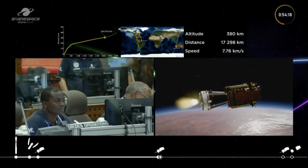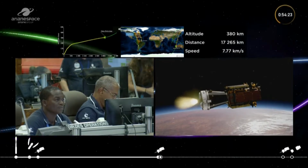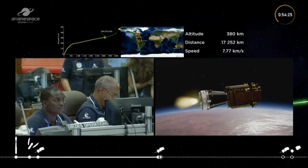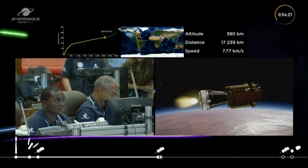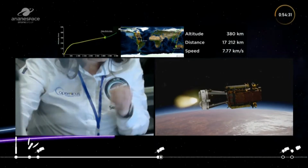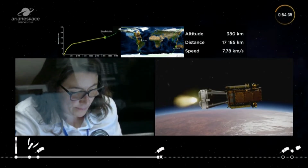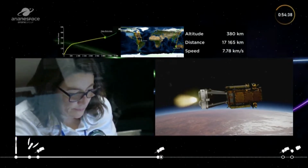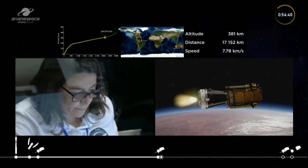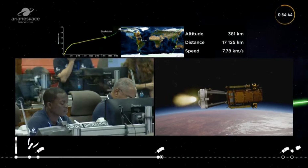Now, Samuel, let's just chat a little bit about your job, because it's quite interesting. You run a small team at Arianespace, but what do you guys actually do? So our job is to understand what a potential customer would like to achieve with our rocket. So we are discussing with the different customers before we sign a launch agreement, and all that's at stake is to try to understand what they want to do with our launcher.